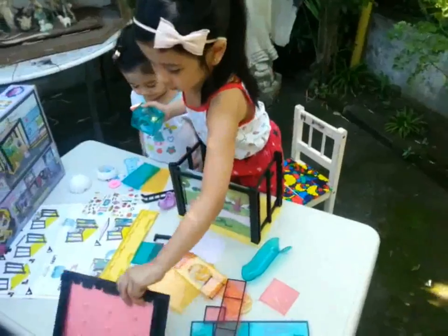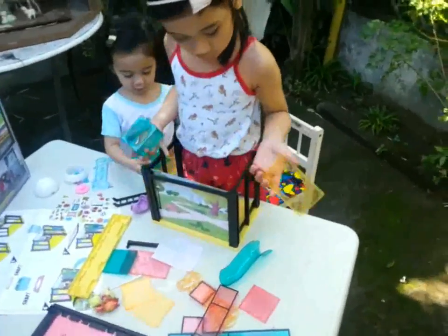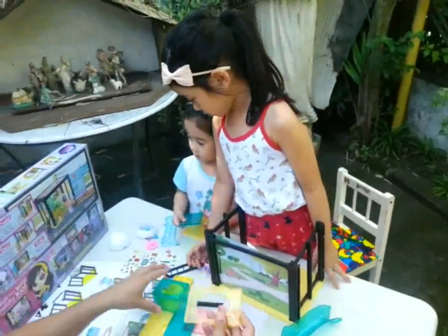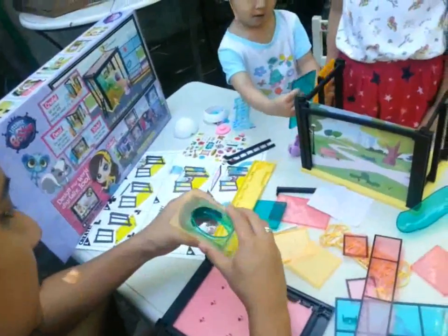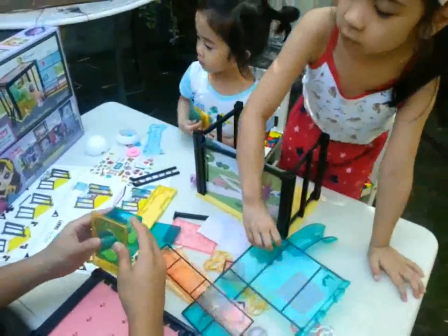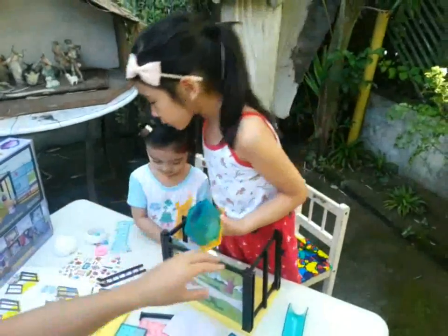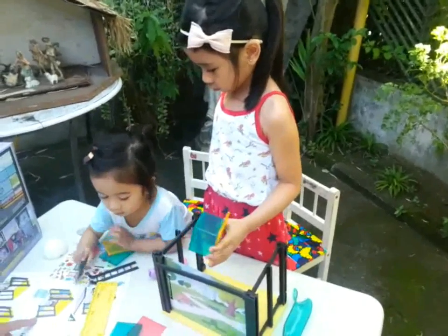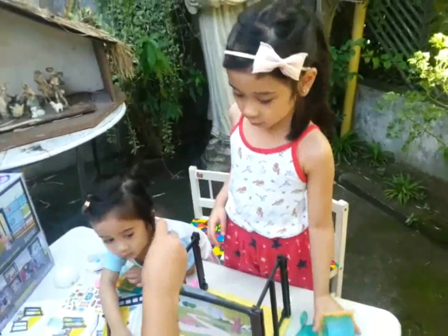No. Maybe it's a different color. Maybe it's this yellow. Maybe I can put all of the stuff here. Let's check if this one. Then this one goes here. I think this is it. Where are you going to put this? Oh, wait. The glass shades, the colored glasses. Here.